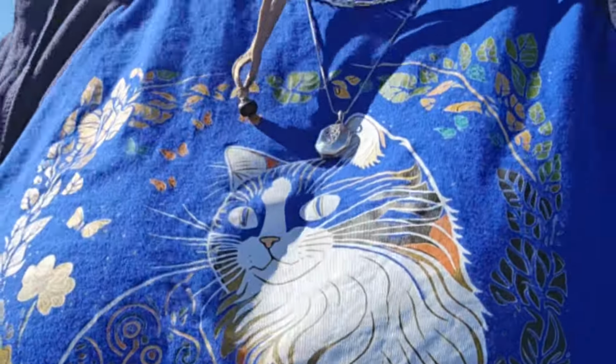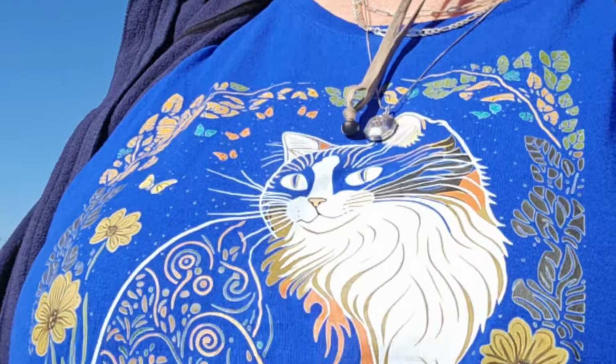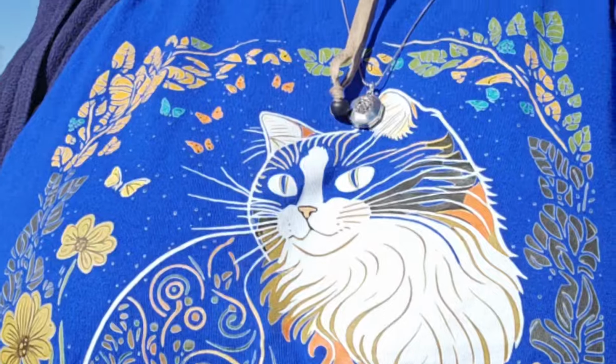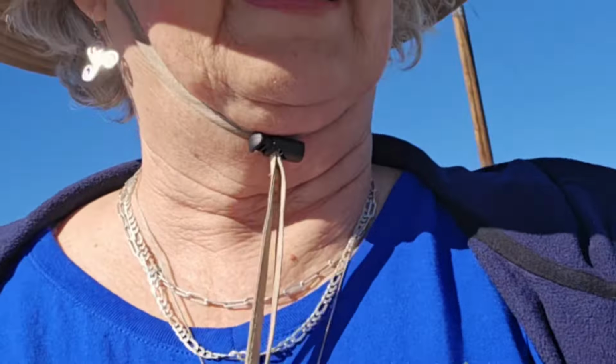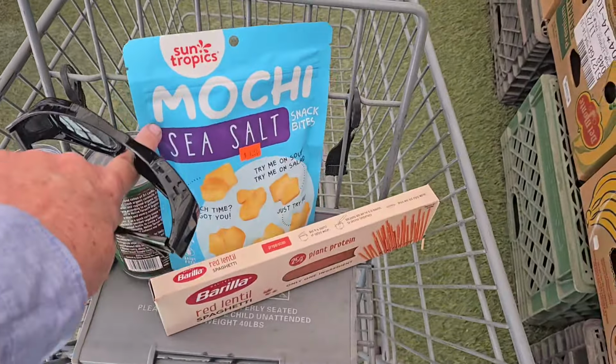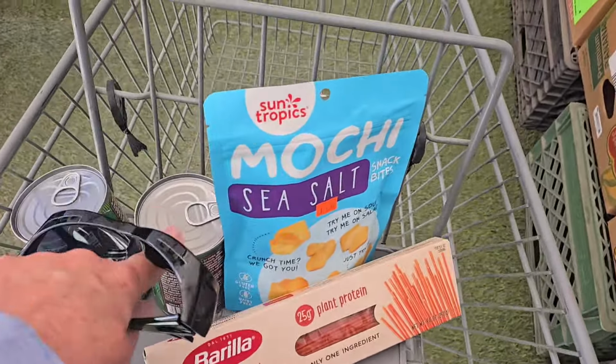Etsy cat t-shirt. Some ladies complimented me on it. Of course, I didn't make it. I found a couple of things that I like. Mochi and some lentil pasta and some coconut milk.